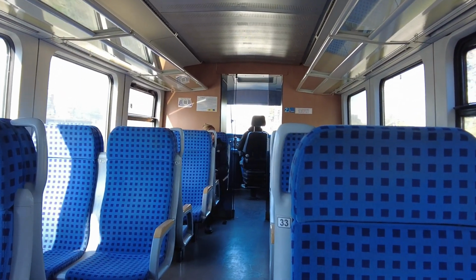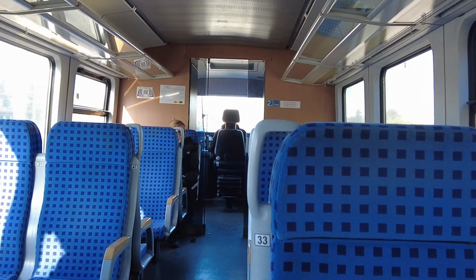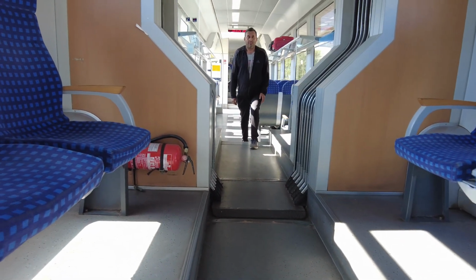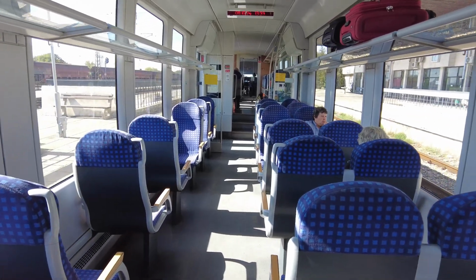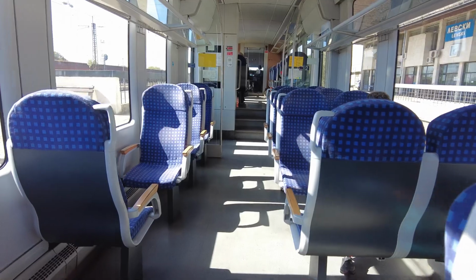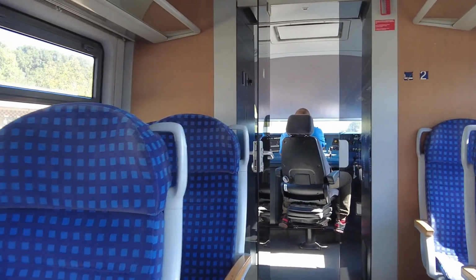So this is what the inside of one of those trains looks like. Very comfortable seats, and the spacing of the seats is good too. So you get plenty of width, you get armrests, and there's only 3 seats in each row, as you can see. Walking up the train you can see the driver, which you may have noticed earlier, and he has a central position in his cab.